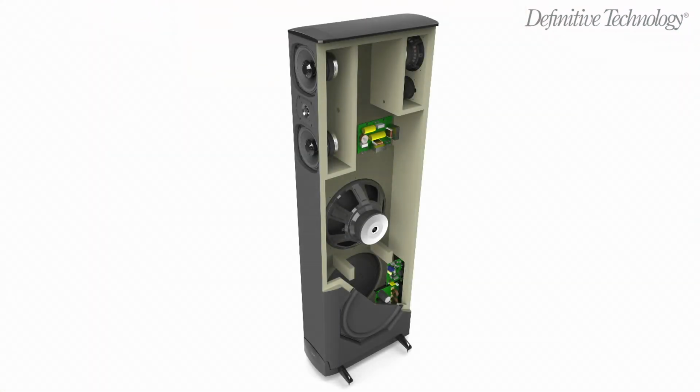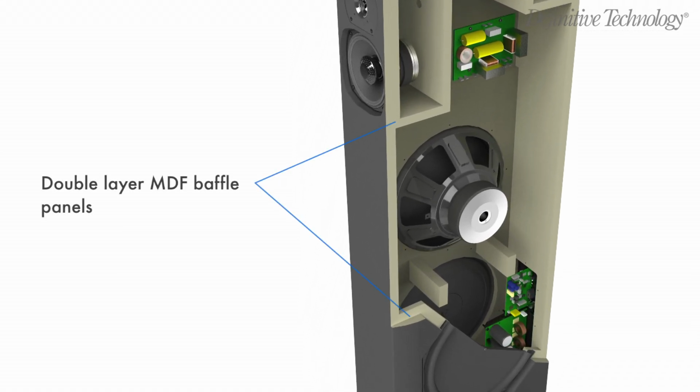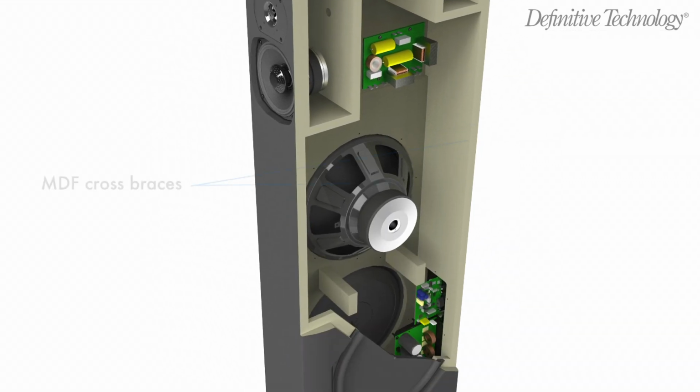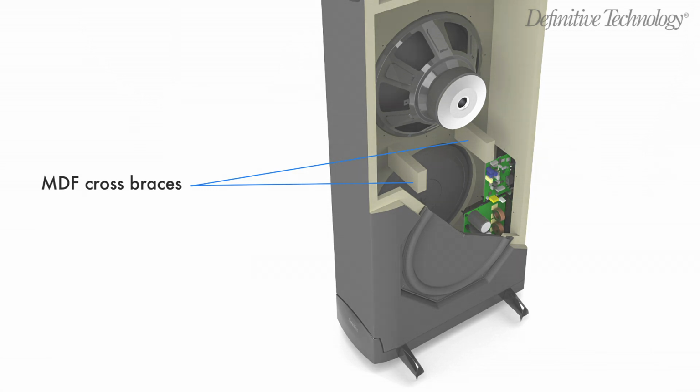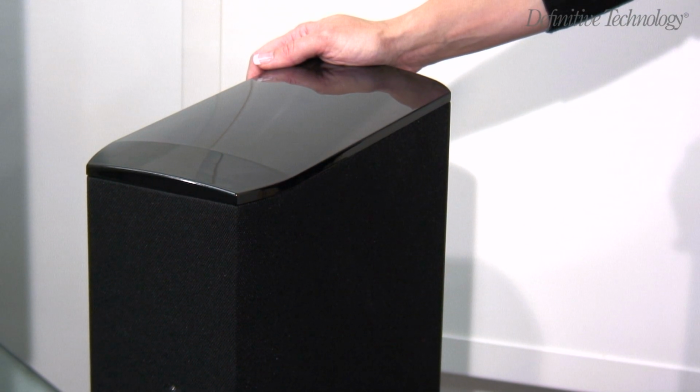Wherever a driver or low bass radiator is attached to the cabinet, we placed a second layer of heavy MDF, a low-resonance wood composite, to prevent the moving parts from imparting vibration to the rest of the enclosure. The sealed mid-range enclosures also serve to provide bracing for the sidewalls, while MDF cross braces near the woofer further stiffen the system. Tap on the side panel of a BP enclosure to hear the thud of a solid, well-damped cabinet instead of the hollow ring of a poorly constructed speaker.